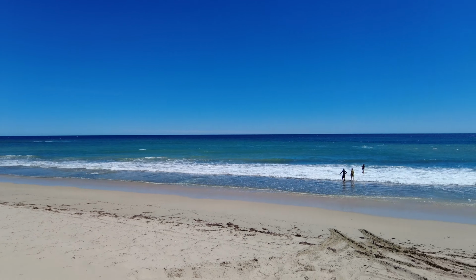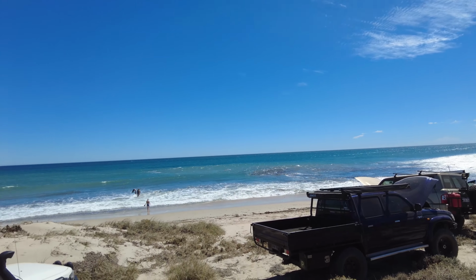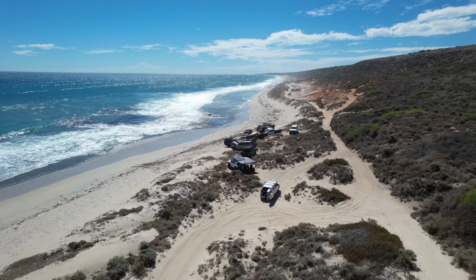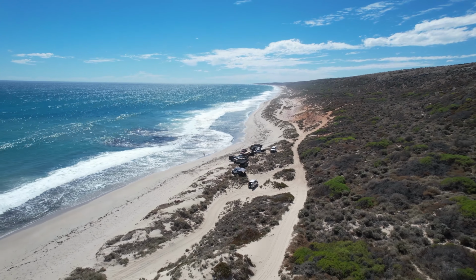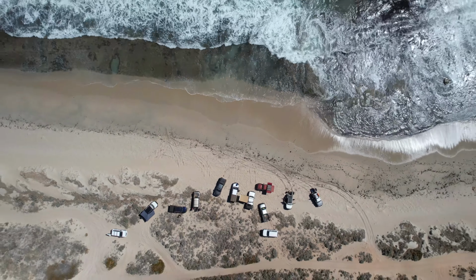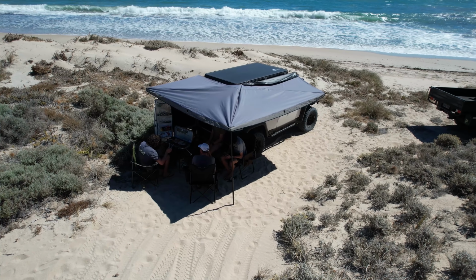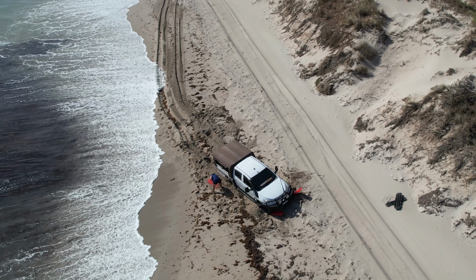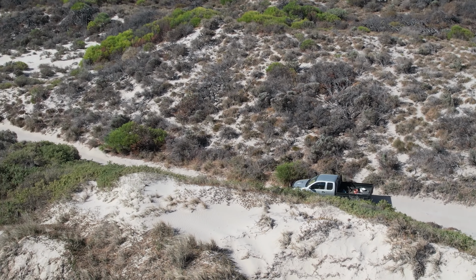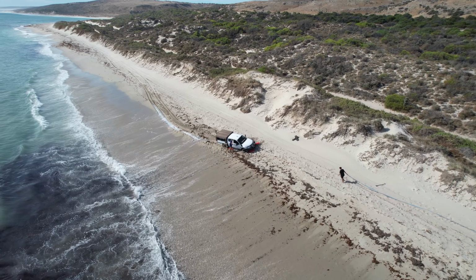Having moved on from that climb, we stopped at an awesome spot for lunch and admired the scenery. Little did we know just how quickly the scenic drive would turn into an all-out beach recovery. The Colorado had slipped down into a very soft section, and with water already touching his car, it was a race against a rising tide to get him out.